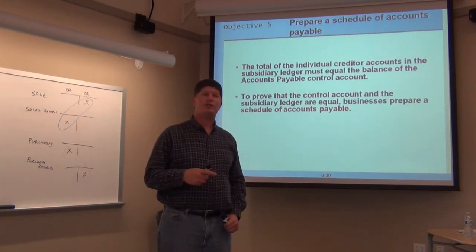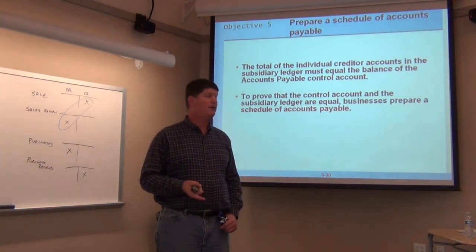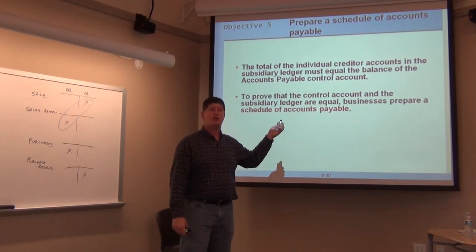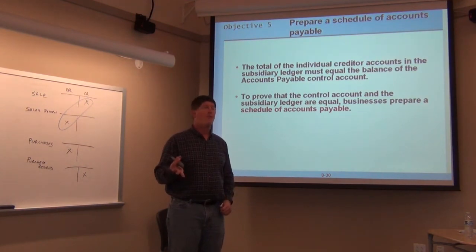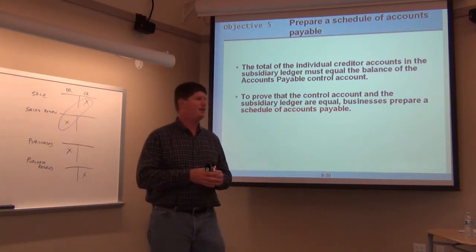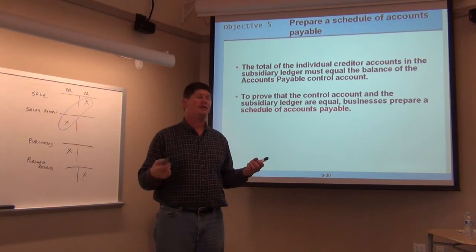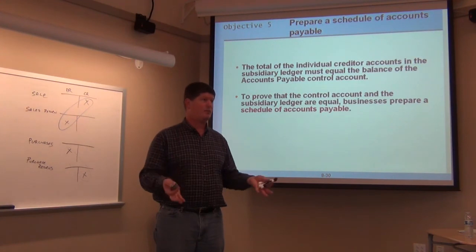When we had the sales journal, we talked about posting to accounts receivable. And we had a schedule of accounts receivable, correct? That was simply a list of all of the customer cards and its balance. And if you totaled all those up, the total matched the balance in your general ledger account. With purchases, we're now dealing with accounts payable. So we have a schedule of accounts payable, and it is simply a listing of all of your vendors, the balance from their vendor card. When you total it up, the amount must match accounts payable in the general ledger. Good? If it doesn't, you've made a mistake somewhere, you've got to find it.